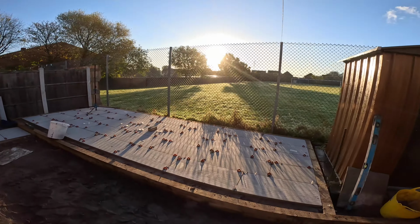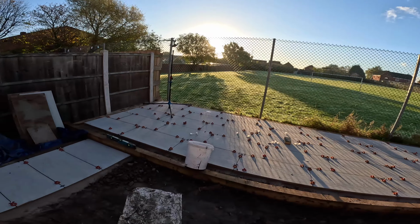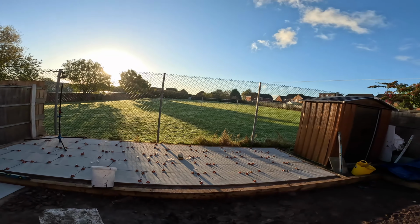So to give you a quick spin around now, as you can see by me squinting, the sun, which is always good. So yeah, I'll show you a quick preview of the patio and then we'll get straight to the time lapse. As you can see now, patio's all in there. It's quite a decent size, to be truthful. There's a little path which is going to be running all the way down there. So yeah, we're winning. Nice day as well, to be truthful. So yeah, let's get to it.